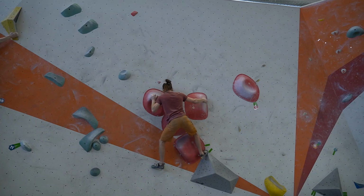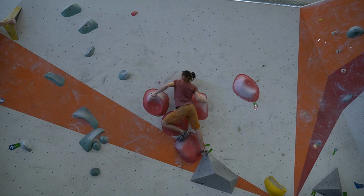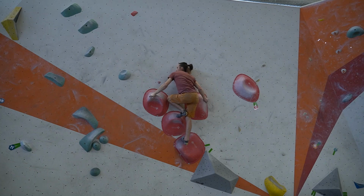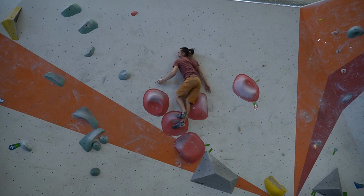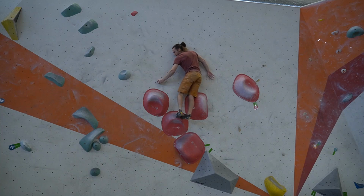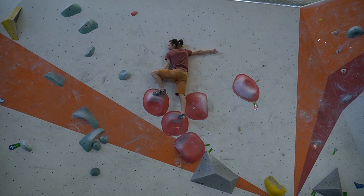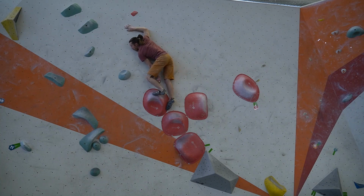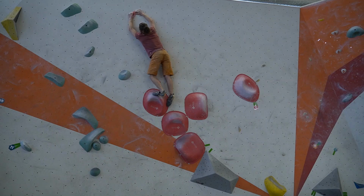And after this running start there is this mental-like movement where you have to stand up on these volumes, and now I bump my left hand into this small chip. This is one of the problems that I set for the competition. And yeah, initially I wanted to do it without this small chip, but I just could not do it, and that's why I decided to add this tiny chip to unlock the whole sequence.